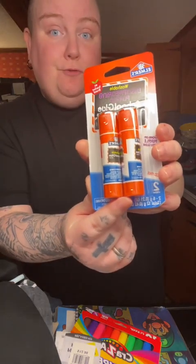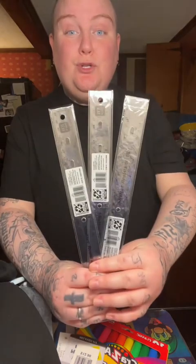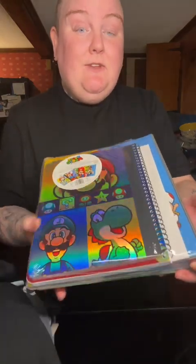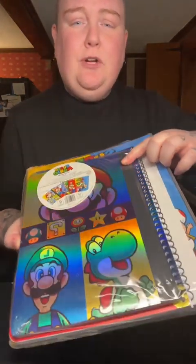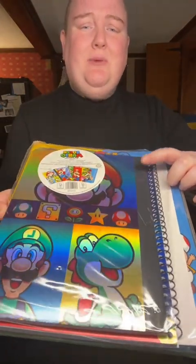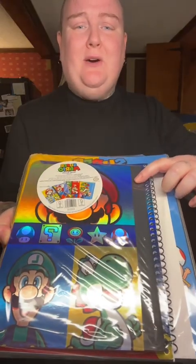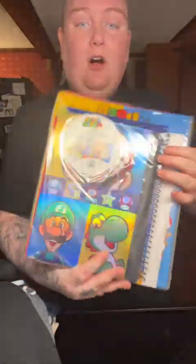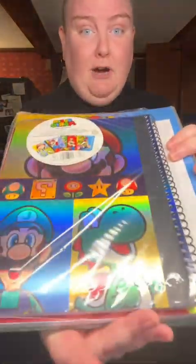I believe these erasers were 47 cents for 2. Elmer's glue sticks, 2 for 50 cents. These rulers were only 64 cents each. 75 cents for these markers. This was only $12.97. Now, it's one of those, what are those called? Those notebooks that aren't spiral bound. I forget, but you know what I mean. And then a spiral bound notebook, and then a binder, and then a folder. All for under $13.